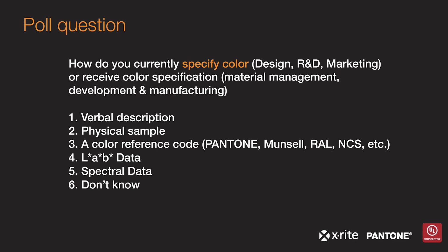We'll let a few more votes come in, but it looks like so far LAB data is the most common way they currently use to specify.